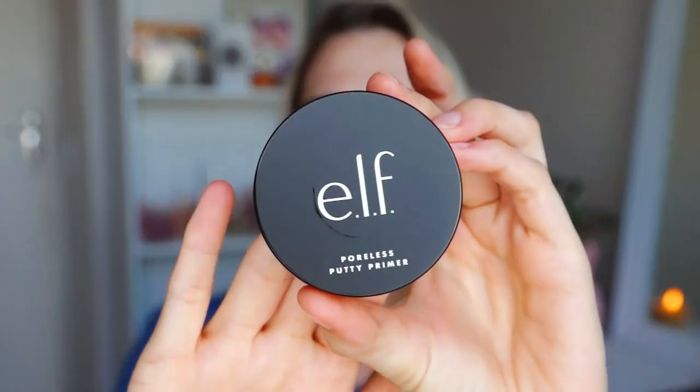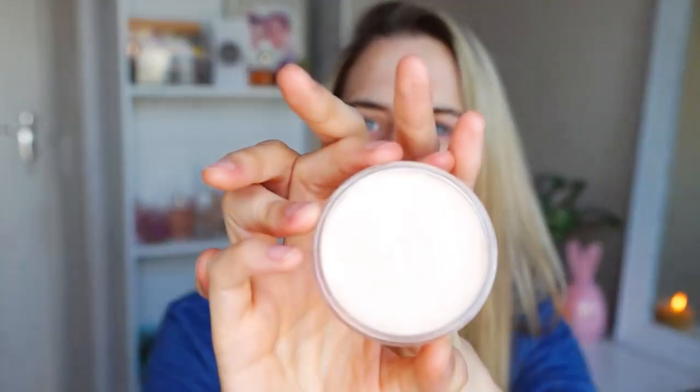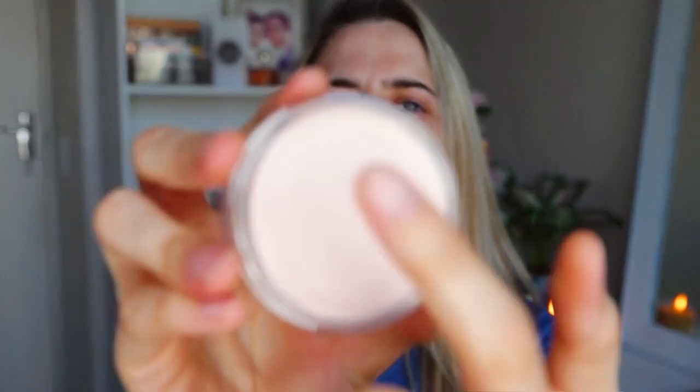So this is what it looks like, and it's like this little flat little pot. Oh, it looks just like pinky, like pinky Vaseline. It's quite like a hard texture. Can you guys see? It's quite hard, look. You guys see?